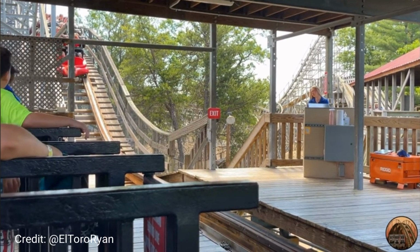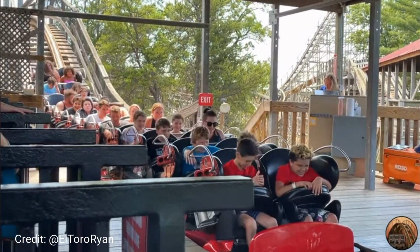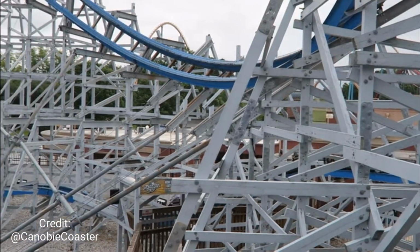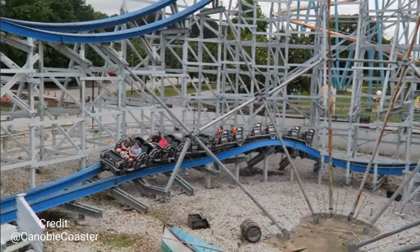I will say that the return trip in the tunnel is less intense than the first. The turns in the airtime are milder, but something different on the return trip is this small outer bank turn right before you exit the tunnel. If you've done some of the RMC pre-lift outer banks like Twisted Cyclone, it feels pretty similar to that.